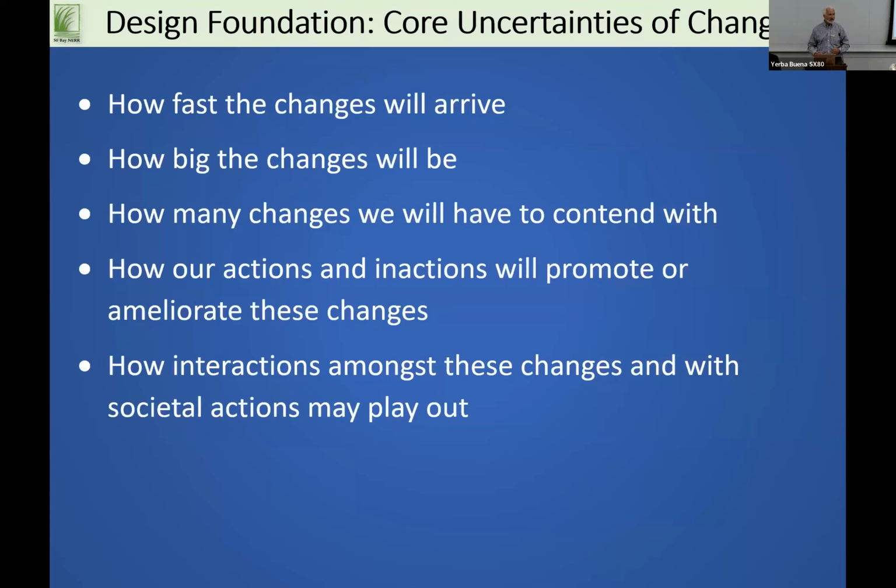And then how many changes? It's not just sea level rise. We have warming, we have different nutrients, we have heat, hot water, all this kind of stuff. A lot of those things are going to come as well, not just sea level rise. And then what we do, I have an idea of action and inaction, which is global, but also very local in all the projects we do or don't do and regulations we change or don't change, how that promotes or ameliorates these kinds of changes. And then lastly, how these things interact with each other and how they interact with us.